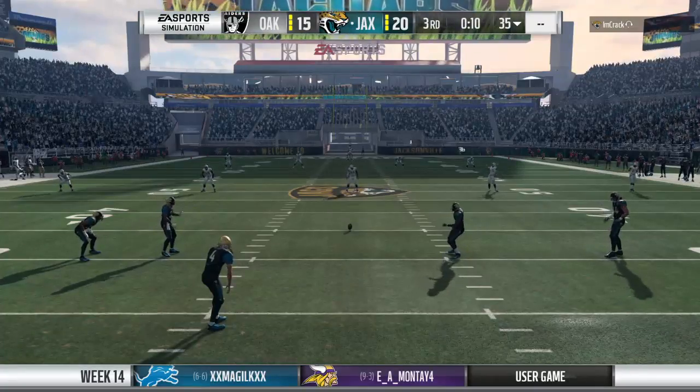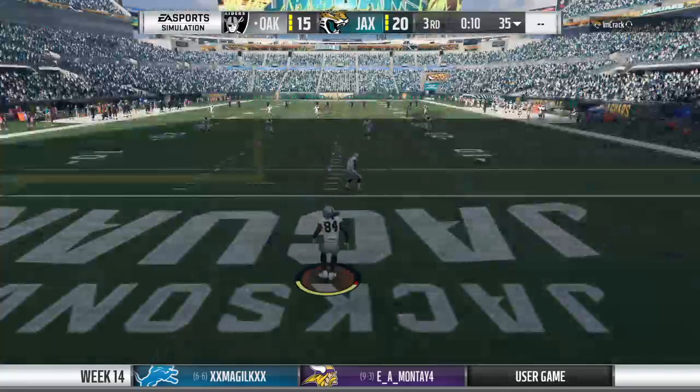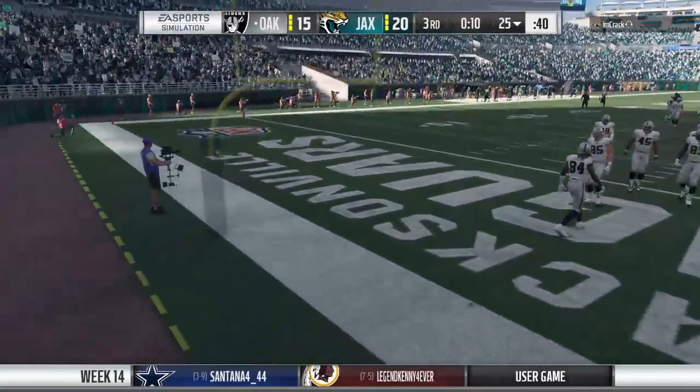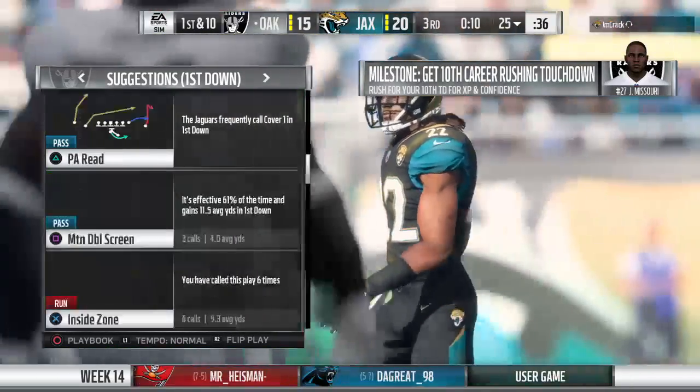So 3 points is the outcome, but probably not what they're looking for given the drive that they were on. Yeah, things were looking good. You had it 1st and goal, but then the offense sputters a bit, and they're forced to settle for a field goal. The Raider offense now making their way toward the huddle.